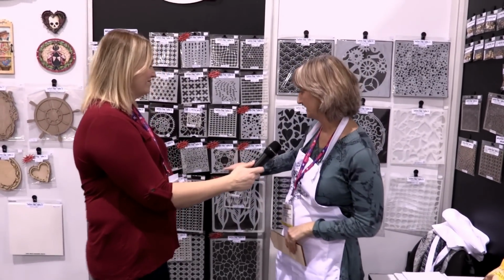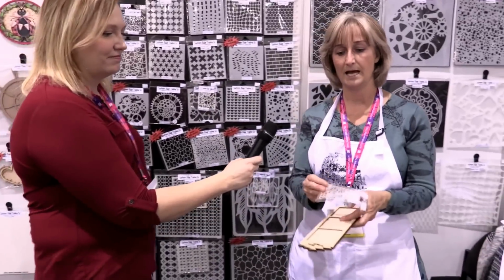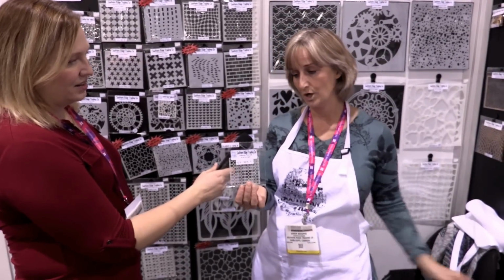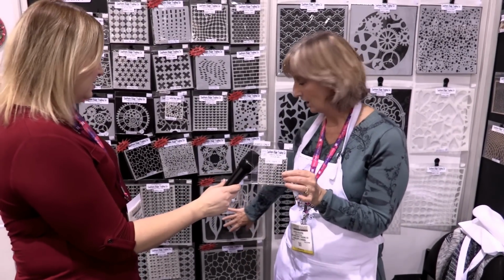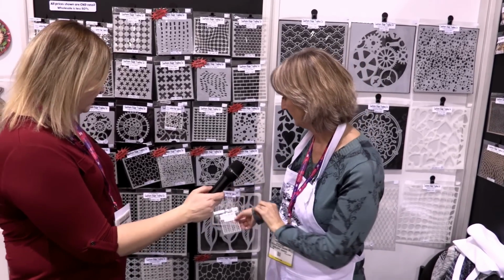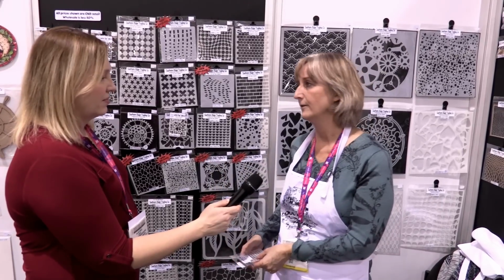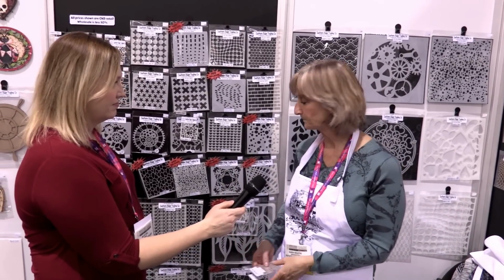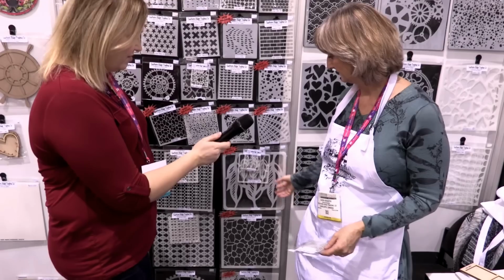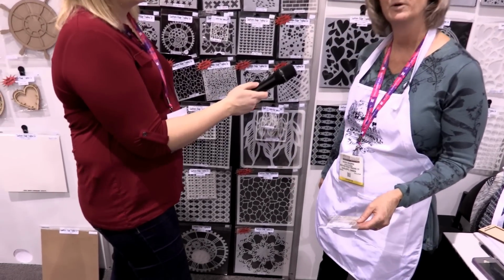So we started off with itty bitty stencils for, again, Project Life, card makers, tags. I mean, you don't want to use something large for a small project. So these are very popular. Then we went into a medium, which is like your 6 by 6, and those are good for layouts and cards as well. And then we went into the really big ones for the mixed media. So anything this size is appropriate for canvases.